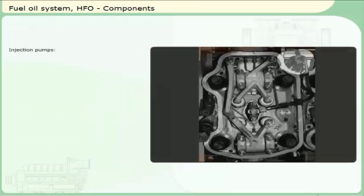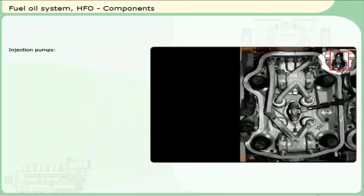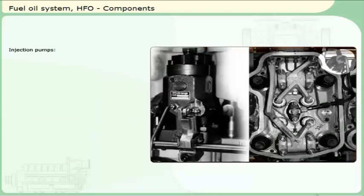The fuel oil injection pumps inject the correct amount of fuel into the combustion chamber via short, high-pressure pipes and the injection valves. The pumps are driven by the camshaft via the push rods and regulated by the regulator via the link arms. All engines running on heavy fuel oil are equipped with a cleaning system for the fuel injection pumps.